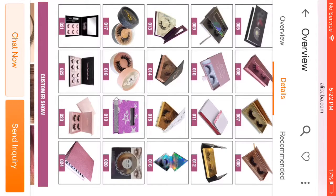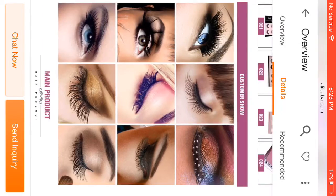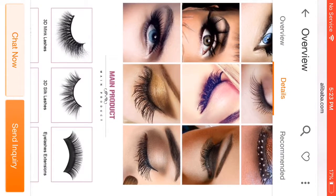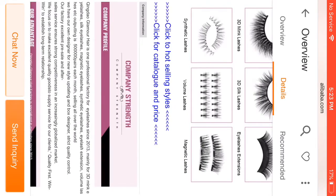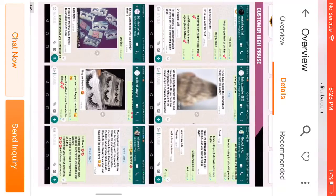Another great thing about Alibaba is that these vendors are actual manufacturers. When they're offering you their products, they're giving you logo customization options, box options, packaging options. And if you're just looking for lashes, they'll say, oh, if you like these, we have magnet lashes, we have extensions. They'll have mink lashes, synthetic lashes, silk lashes. Oh, and I was just talking about it, but there you go, you can see it. And then they show you exactly how their factory process is.